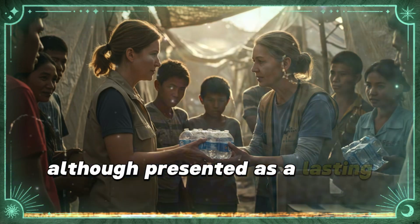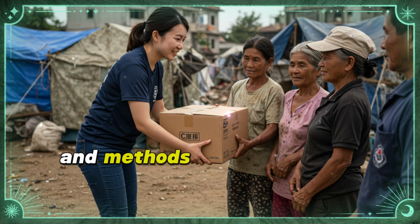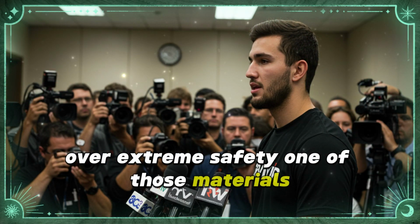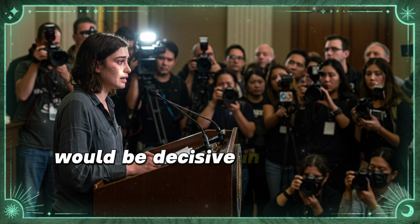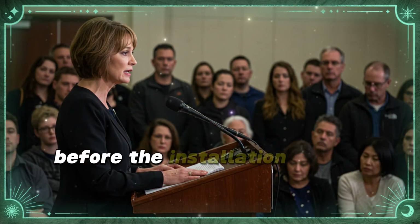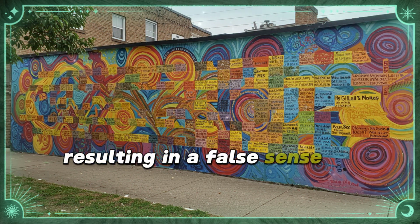Although presented as a lasting solution to the structural problems of the tower, the limited budget of the renovation led to choices of materials and methods that prioritized cost-effectiveness over extreme safety. One of those materials, as we will see later, was precisely the external cladding, composed of aluminum panels with a polyethylene core, whose high flammability would be decisive in the rapid spread of the flames. In addition, the tests conducted before the installation of this cladding were considered insufficient and did not simulate real fire scenarios, resulting in a false sense of security.